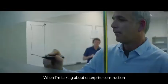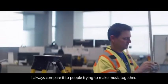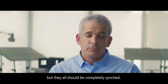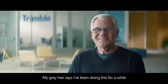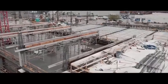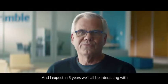When I'm talking about enterprise construction, I always compare it to people trying to make music together. Each one of them is contributing to the harmony, but they all should be completely synced. My gray hair says I've been doing this for a while. I've seen a lot of these new things come and go. And I expect in 5 years we'll all be interacting with the world with this kind of technology.